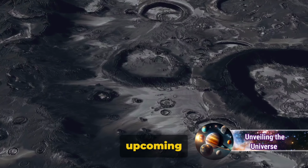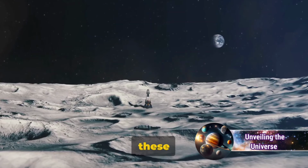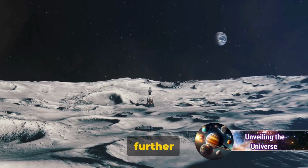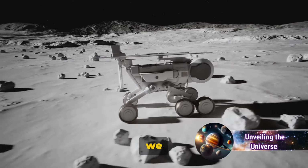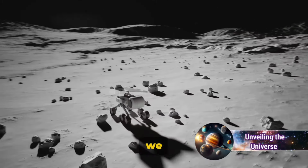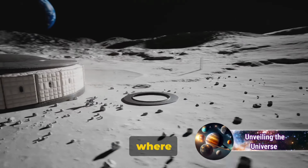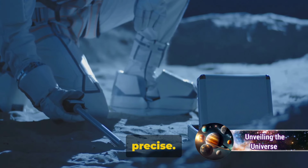Well, consider the upcoming landers scheduled to attempt moon landings. Each one of these missions presents an opportunity to further develop and refine this laser technology. With every mission, we increase our understanding, and with every successful contact, we take one step closer to a future where moon exploration is not only possible, but also efficient and precise.